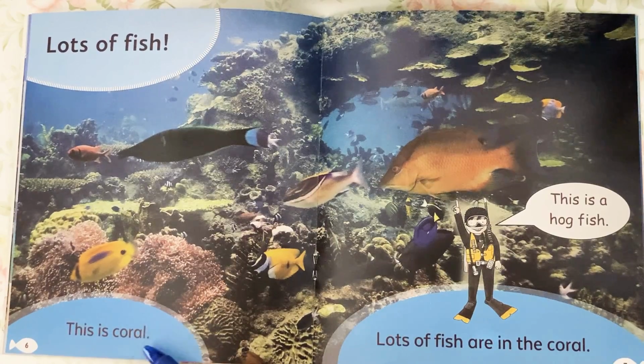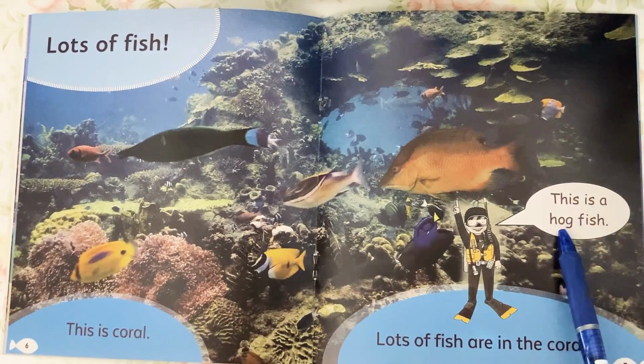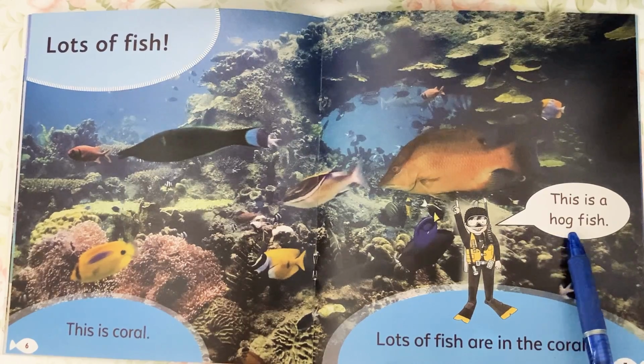This is coral. Lots of fish are in the coral. This is a hogfish.